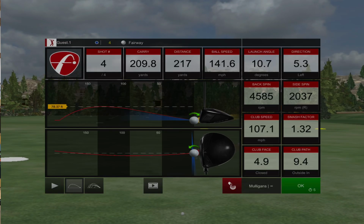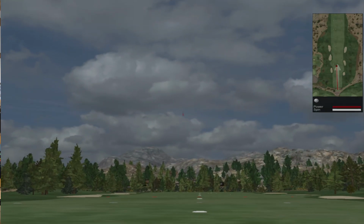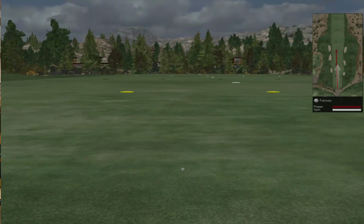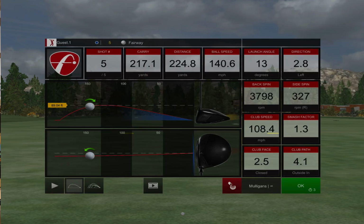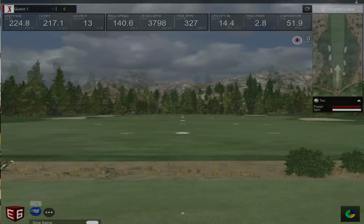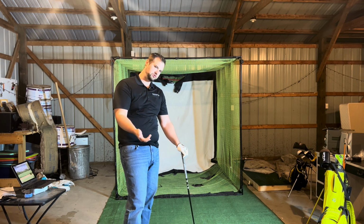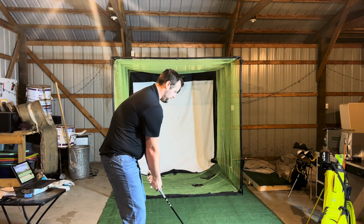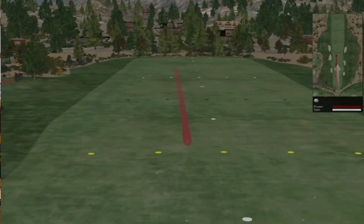Little chunky. All right, about 225 again. Spin rates, not bad at all. So with this being a Ventus Black 2, it is going to be a little bit lower spin normally than what the ADDI is. That's just a fact of the matter. All right, that was the best struck out of all of them. That's a good one to end on.